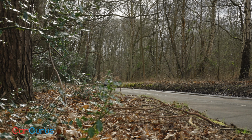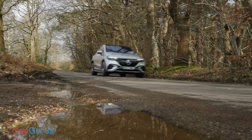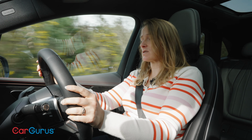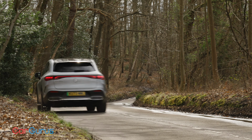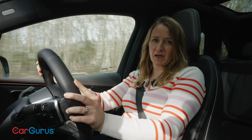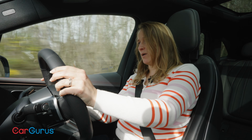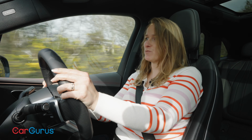What is a shame is that you have to go for one of the top 2 trim levels on the EQE to get the 4-wheel steering. And that's a shame because it makes quite a big difference to the manoeuvrability of this car. It's still a fairly chunky car, and if you add the 4-wheel steering, then it drops that turning circle quite noticeably, and you're really going to benefit from that in your average multi-storey car park and that kind of thing.